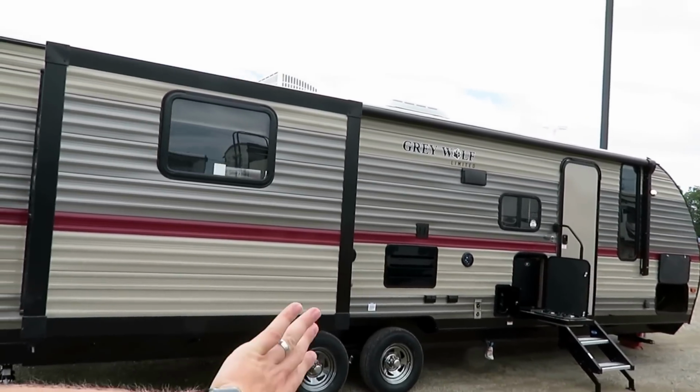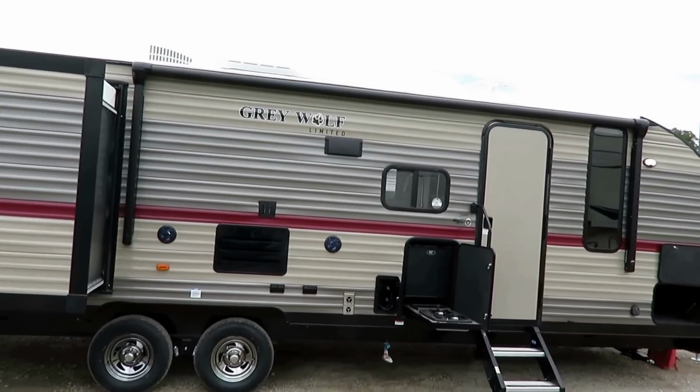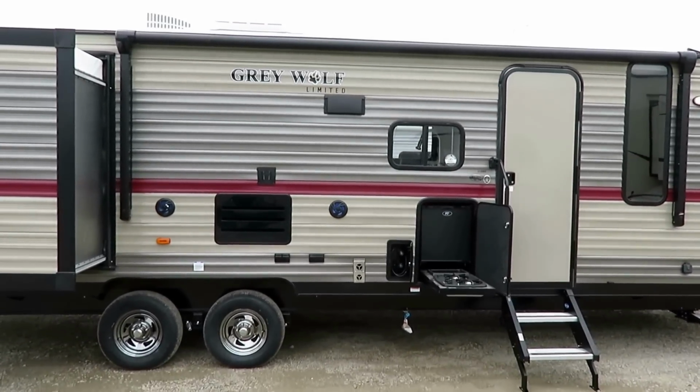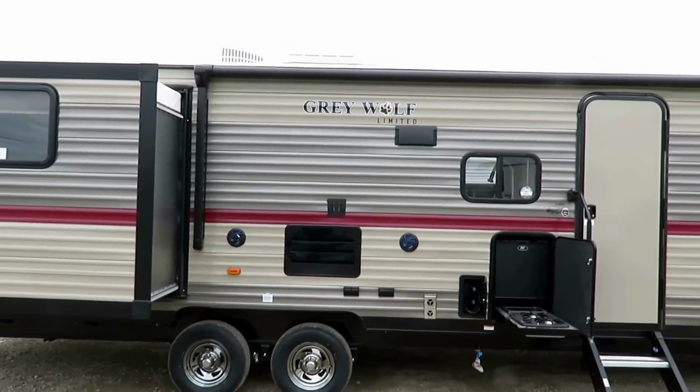Now, what I like is this slide is all the way back, which means it's not mucking with our awning. We still have a nice patio awning space right here. It's not a slide dead in the middle of the camper. It's pushed back, so that doesn't interfere with your patio space.